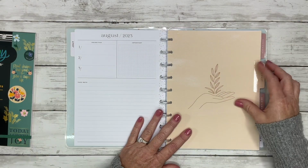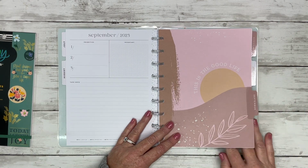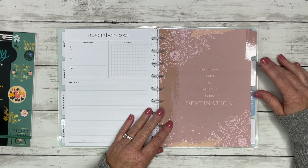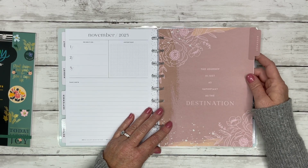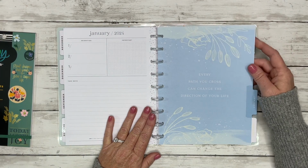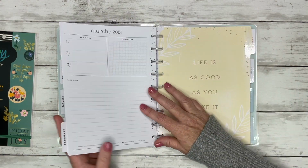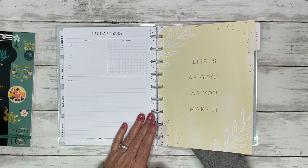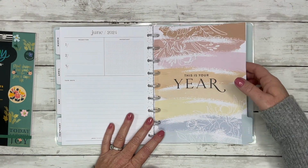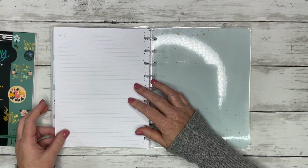So then we go in there, and you have your August divider. September, this is the good life. October, make yourself proud. We've seen these florals before. November, the journey is just as important as the destination. December, this is real pretty. January, every path you cross can change the direction of your life. February says trust the process. March, life is as good as you make it. Keep dreaming for April. May, and then June, this is your year. And then you go into the 3 notes pages at the back.